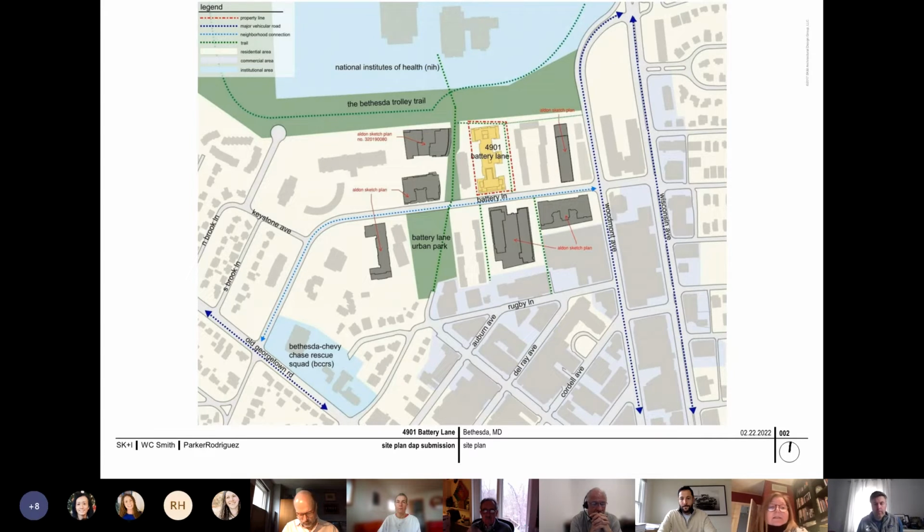The project is located in the transforming Battery Lane district, where there have been 6 other buildings approved in the Brown Development Battery District sketch plan, which together with this project will transform the pattern and scale of Battery Lane as envisioned in the Bethesda downtown plan. And once all these approved projects are built, the Battery Lane District will get an expanded trail system, a median separated cycle track, and new green spaces throughout the neighborhood.